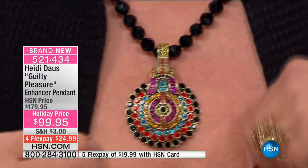But, you know, I love the versatility. I love the wearability of this. And wait, do you see the earrings that go with it? Oh, they're gorgeous. They're perfect. Yes. I had to put this on.